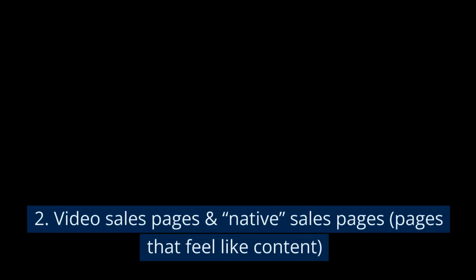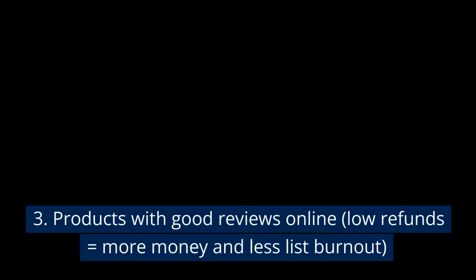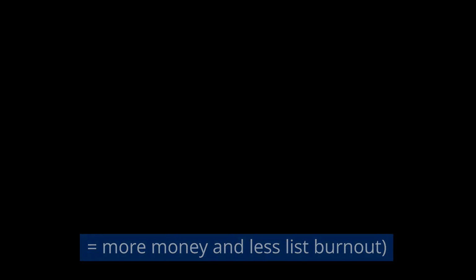What is a great product to promote? Screening offers is a big part of knowing how to make money with ClickBank. Here are the things we look for when it comes to screening offers to promote. 1. Low-cost initial offer with up to 3 upsells. 2. Video sales pages and native sales pages, pages that feel like content. 3. Products with good reviews online. Low refunds equals more money and less list burnout. 4. Gravity above 20, which means that the page converts fairly well.